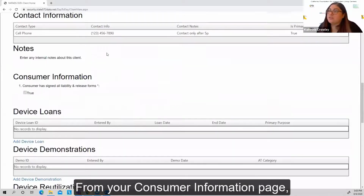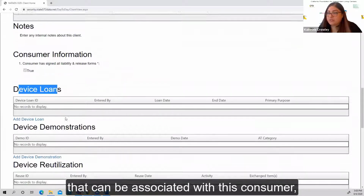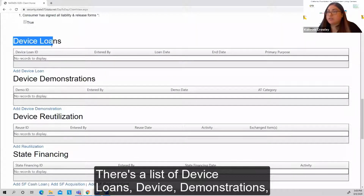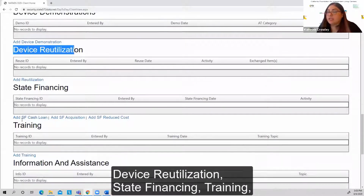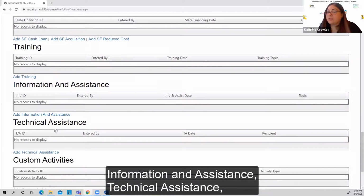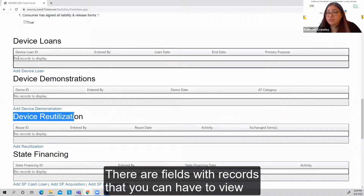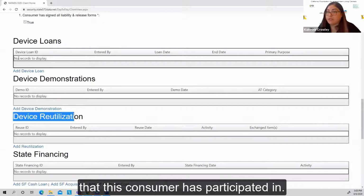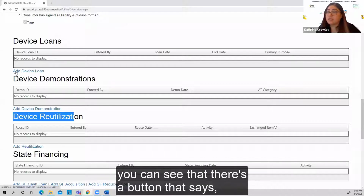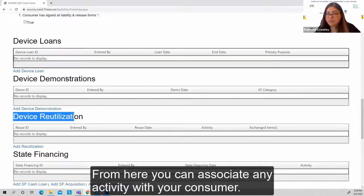So from your consumer information page, you can see that there are activities that can be associated with this consumer all throughout the page. There's a list of device loans, device demonstrations, device reutilization, state financing, training, information and assistance, technical assistance, and custom activities. Underneath all of these banners, there are fields with records that you can view of any kind of activity that this consumer has participated in. Underneath those records, you can see there's a button that says Add Device Loan, Add Device Demonstration. From here, you can associate any activity with your consumer.